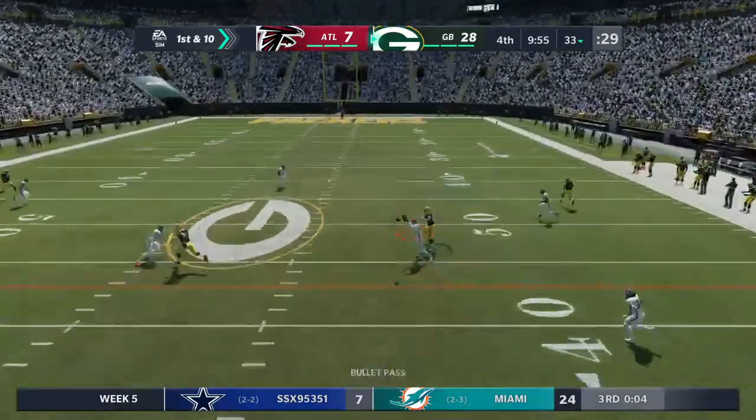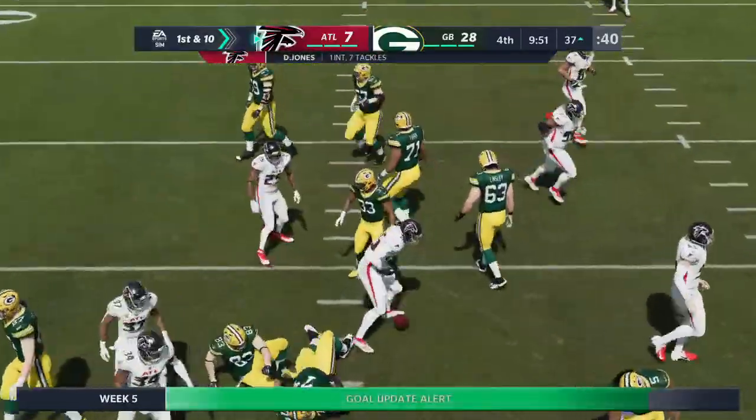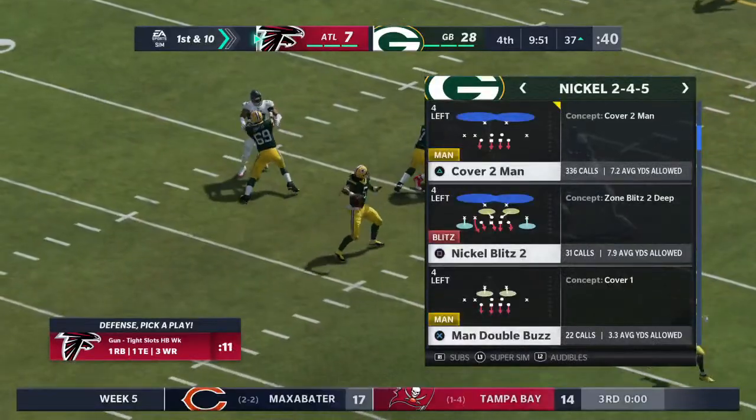They'll drop to throw. He rifles one that's intercepted. Picked up by Deion Jones, the linebacker. And he's going to take this one back to the 37-yard line. They'll take over. So they get the takeaway, but that's just step 1.